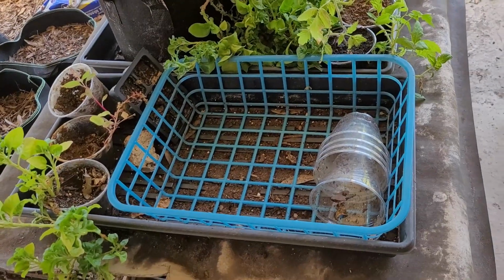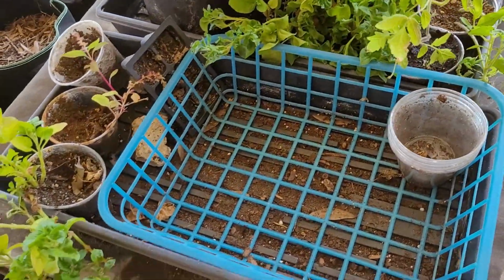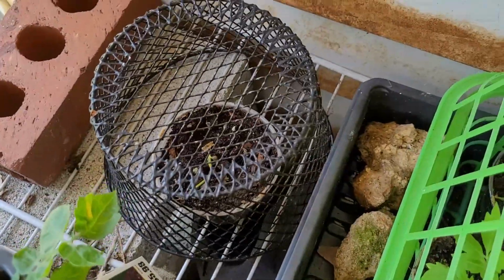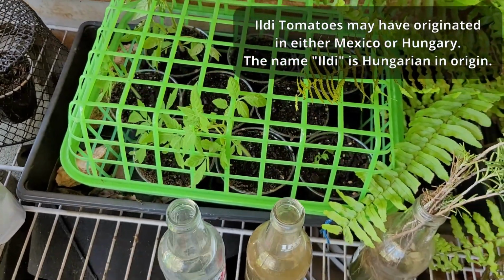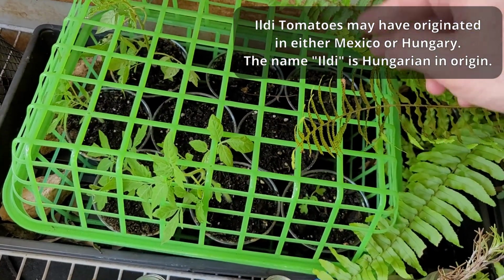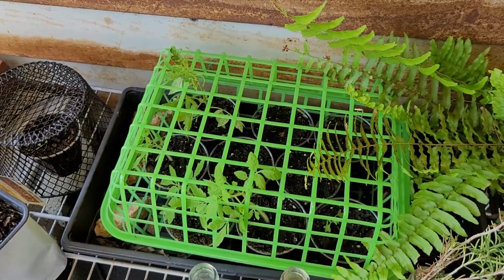I have more seeds to start here. And my single seed challenge is just about dead. My Ildi tomatoes are about ready though. And I might be able to reuse some of these empty pots that didn't germinate, so it will work out pretty fine for me.